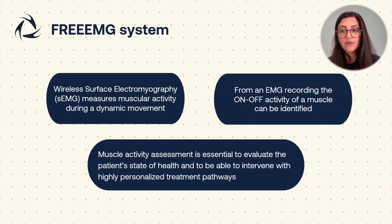Here's some specification of the system. So the wireless surface electromyographs measure the muscular activity during a dynamic movement, meaning that the person can move during the acquisition and the test. So it doesn't have to stay still for the execution of the movement. And an EMG acquisition allows to identify the on-off activity state of a muscle. And this assessment is fundamental to evaluate the patient's state of health, also to be able to intervene with some personalized treatment pathways according, of course, to the specific issues detected thanks to the technology.